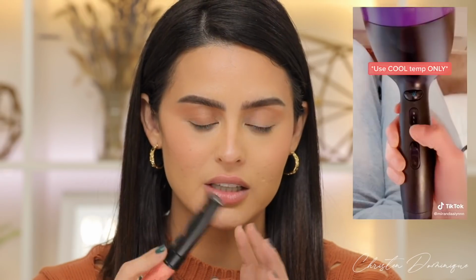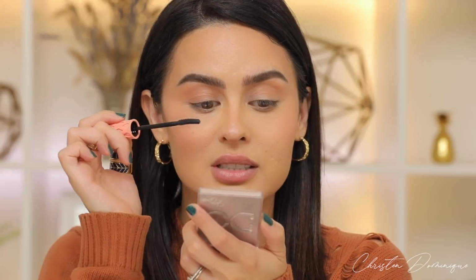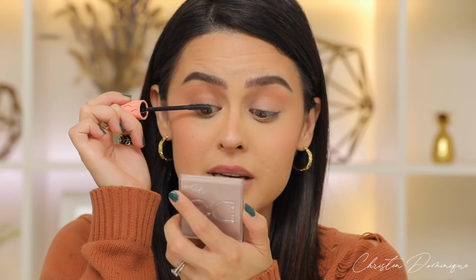All right, she is using the Benefit Roller Lash. I'm gonna use the same one. And she's applying it and then blow drying her lashes up, and they look so good. Like, they look like she took a lash curler to her lashes, and she did not. So we're gonna try Miranda's TikTok, and okay, here we go. So I have mine, and let's do this. Let's see if this actually works. So she just applies the mascara.